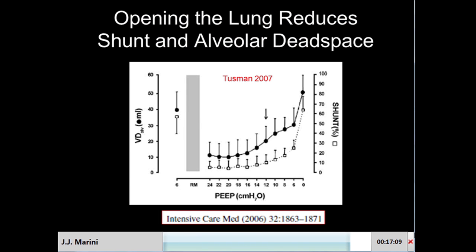I'll quickly just mention a few. This study by Suarez-Sitman and colleagues looked both at dead space and at shunt and showed, of course, that as the PEEP increases, going from right to left, both the dead space and the shunt improve. So increasing PEEP and opening the lung seems beneficial for gas exchange in this model. And notice that dead space did not deteriorate. It was a progressively opening lung model.